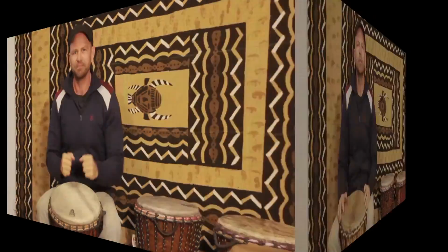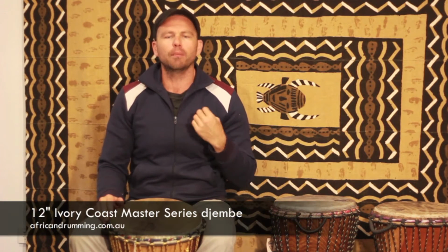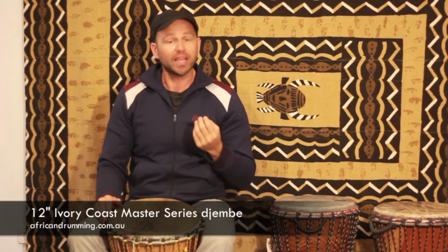So you can see that extra sustain you get out of the larger head size. This is a lovely little hardwood drum from the border of Ivory Coast and Burkina Faso in a region called the Bunfra. It's a Kadi djembe, it's a nice medium size, and you'll see that the earthiness comes through in the tones and the bass as well.